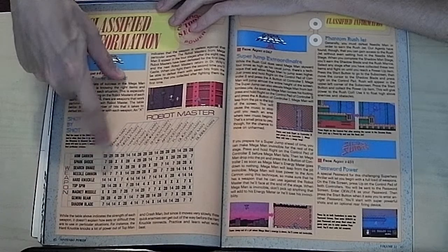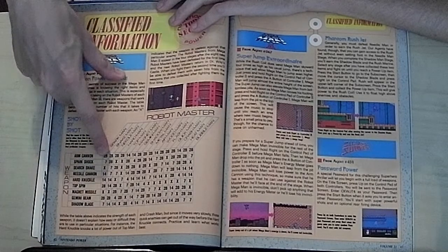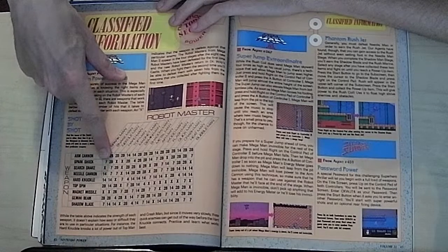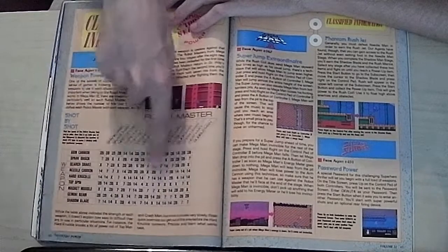So Arm Cannon against Sparkman does 28 damage. I think that's how it goes. Or it takes 28 shots to kill him. Spark Shot against Sparkman only takes 7 shots to kill him. And so on. So you can see which weapon does the most damage. Pretty neat.